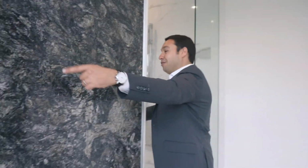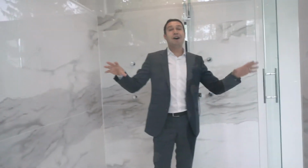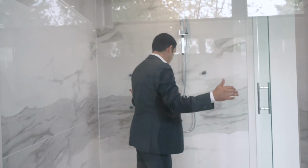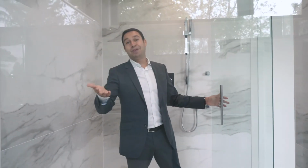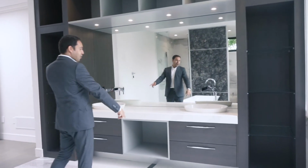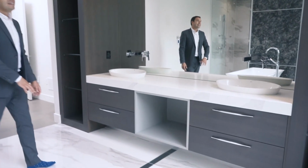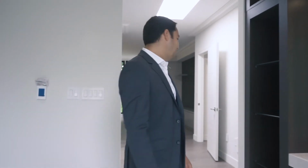Now, if you come around and you're trying to shower, guess how many people can actually shower with you? I mean, I have enough space here for at least 3 or 4 people, but it's up to you. You can go up to 4 or 5 or 6 people. That's the size of the shower. You have his and hers with quartz countertops, heated floors. I mean, what else do you really need? Let me show you your laundry and your other 3 bedrooms before we get to the basement.